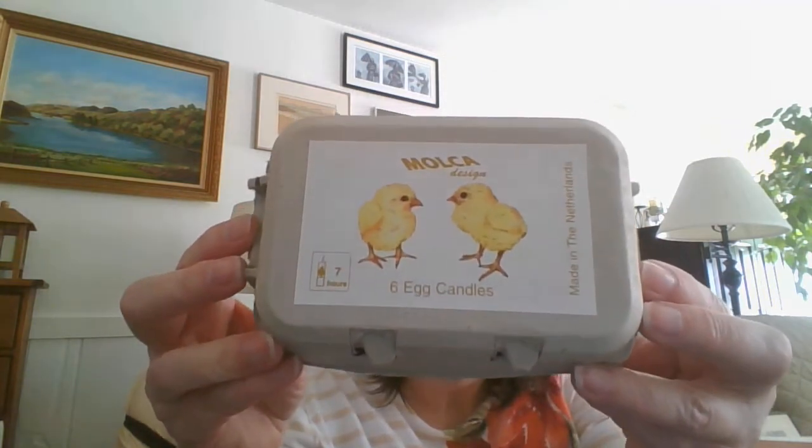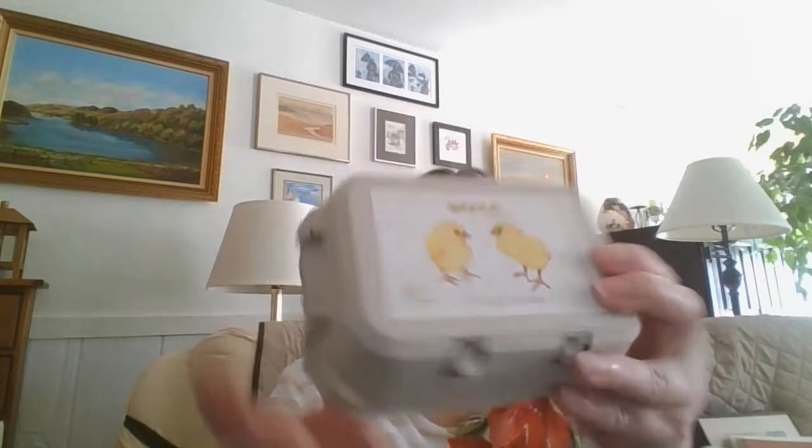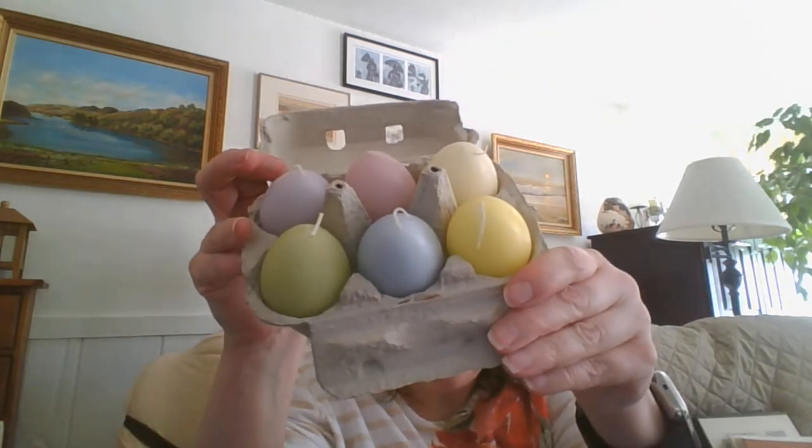So I definitely want to include some of these in my very soon upcoming, like starting Wednesday, live sales. And I have a couple Easter items I'm going to throw in here real quick that I might save till Easter. I'm not sure. But these were made in the Netherlands. This really cute little carton here. And inside, which I'm sure you can guess, are little egg candles. Really cute. They're very well made. So that is a really cute little set there.